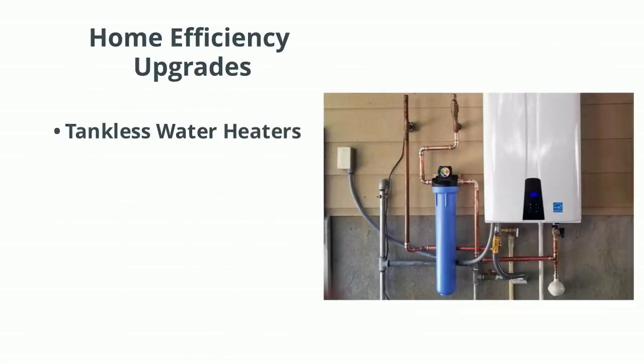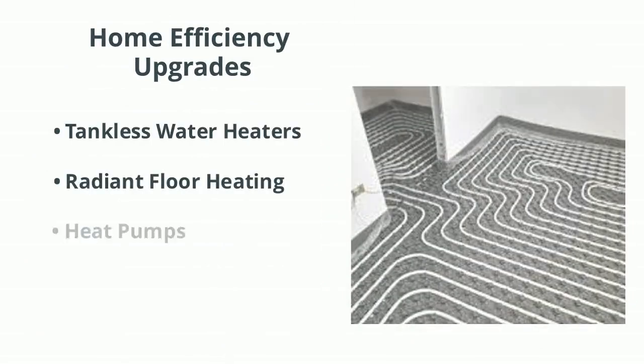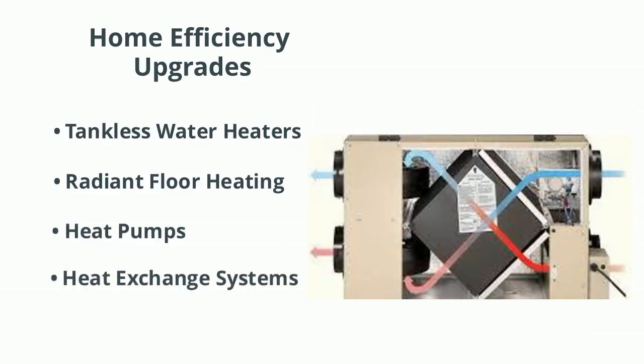We also provide upgrades in both water and air heating and cooling systems. Increase your energy efficiency by installing a tankless water heater, radiant floor, heat pump, or heat exchange system.